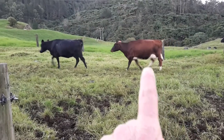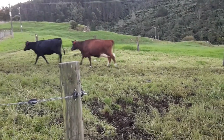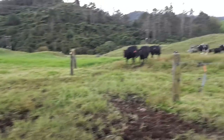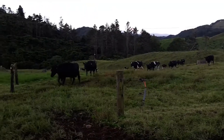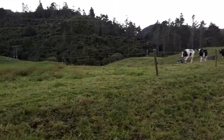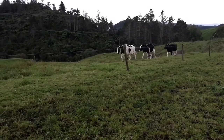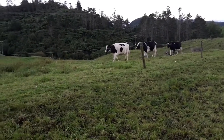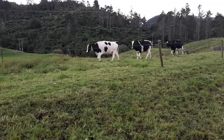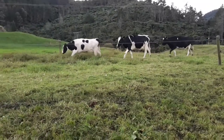She is a first time calver. Here comes the tail enders. You also get some that are a bit more white. I like our cows. I enjoy working with cows.